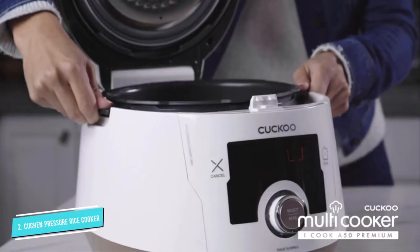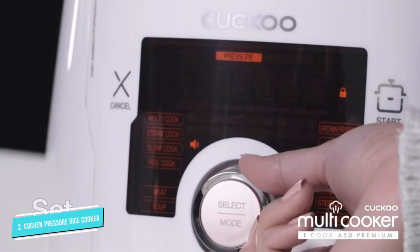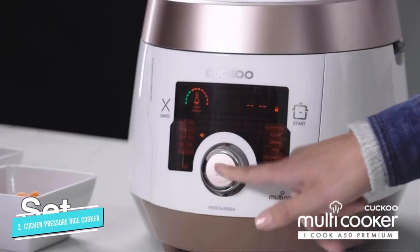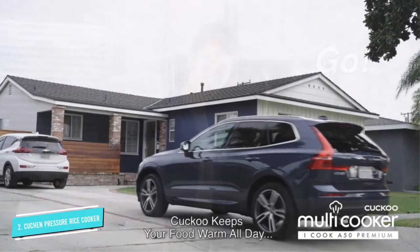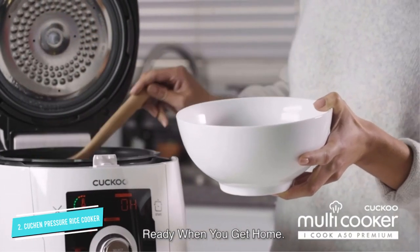Once the food is ready, it switches to keep warm mode, so the food stays at serving temperature until you are ready to eat. The 10 cup cooking capacity makes it a wonderful choice for a big family, and it can be used to cook faster when you are throwing a party or you have surprise guests at your dinner table.